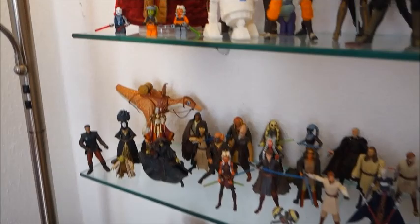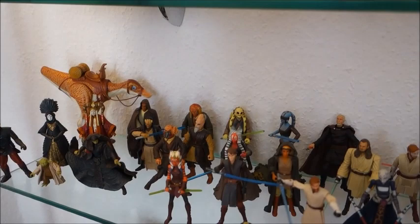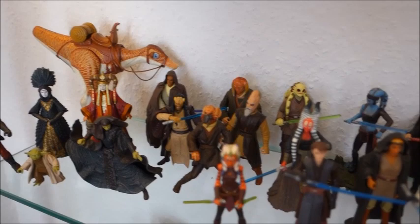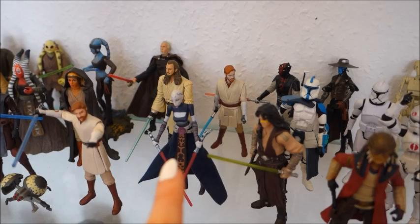But I have a small collection of 3¾-inch Star Wars figures. Some of them are vintage, like these three. All the rest are from Episode 1, 1999, until kind of newish ones. I think this is the newest one, from Star Wars Resistance. Most of them are Clone Wars and prequels era, because this is my favorite era of Star Wars. I got into Star Wars through the prequels, and the Clone Wars is literally my favorite thing from Star Wars. Some of the Clone Wars figurines are also the best ones concerning the joints and everything. This Ventress, I love her. A couple of clones.